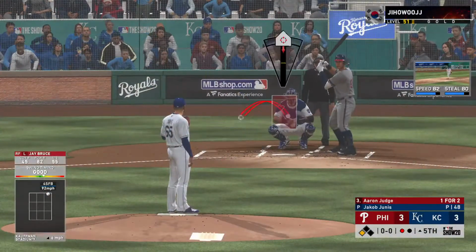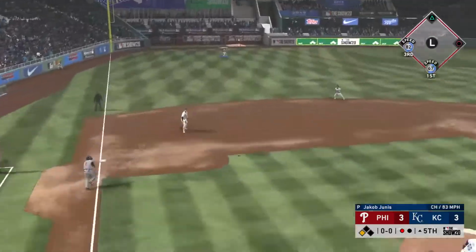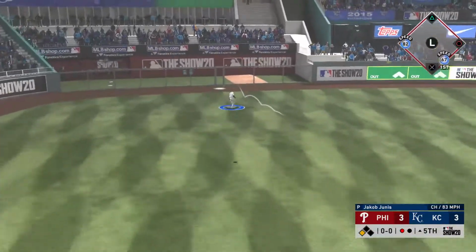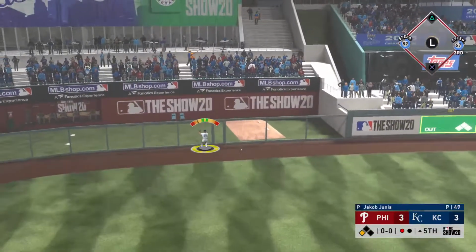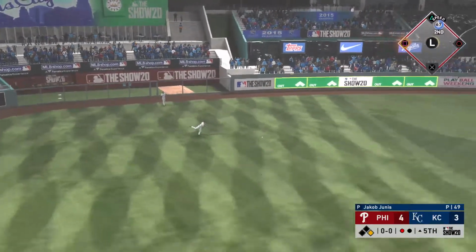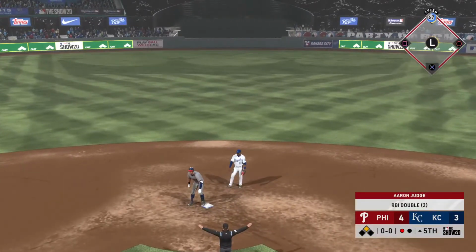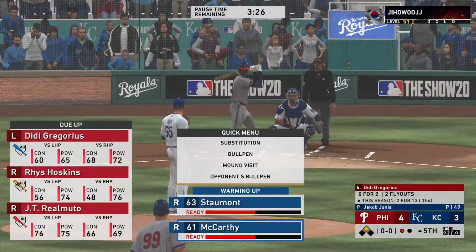Ready once again, Aaron Judge. He got called out on strikes his last time through. Yeah, Matty, and hopefully he got it out of his system. Now a drive by Judge. Deep left field. And that is off the wall. On to second, but he's in safely as they jump ahead with a run scoring on the play.